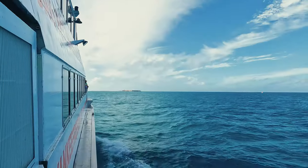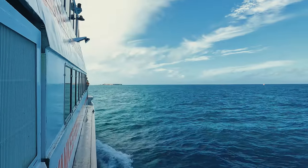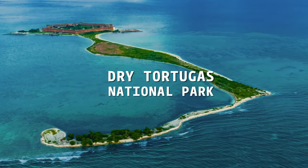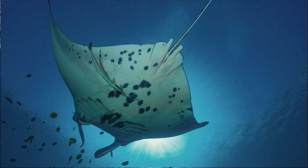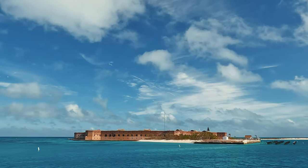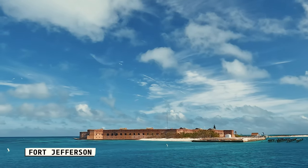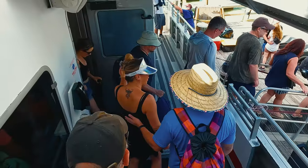Consisting of several coral islands, surrounded by crystal clear waters, this national park is a lost treasure in the western Florida Keys. It is a paradise full of sea turtles, sharks, rays, and dolphins. One of the park's main attractions is Fort Jefferson, an impressive 19th century fortification located on the main island.